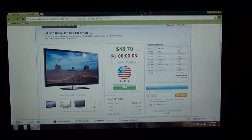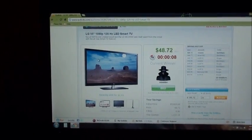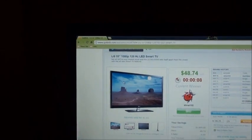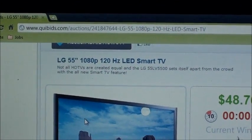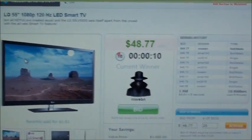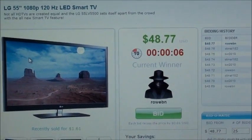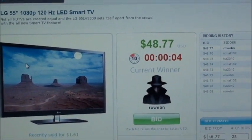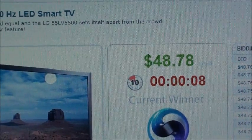Okay, this is a live auction, and as you can see, let me break down each thing you're going to see on this page. You're first going to see what the item is called. This is an LG 55-inch 1080p. You're going to see pictures of that item. Now, when you go over here, you're going to press the bid button if you want to bid, and every time someone bids, you will see the price just go up 1 cent.